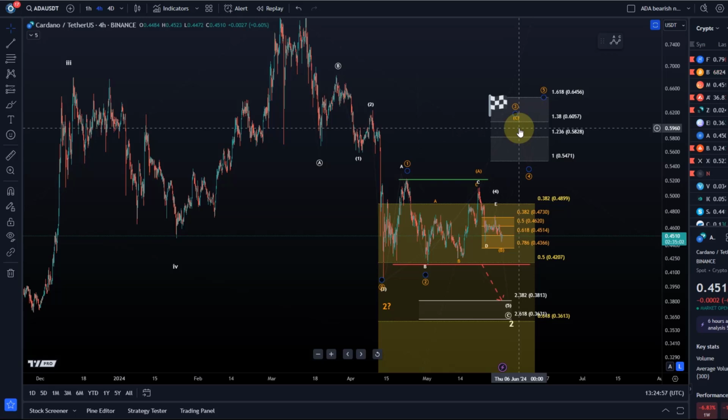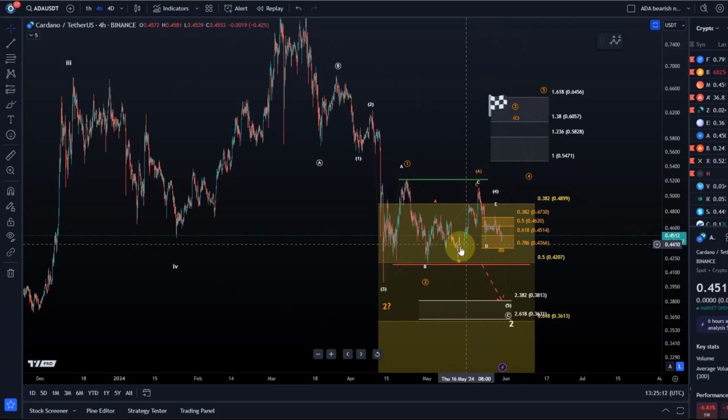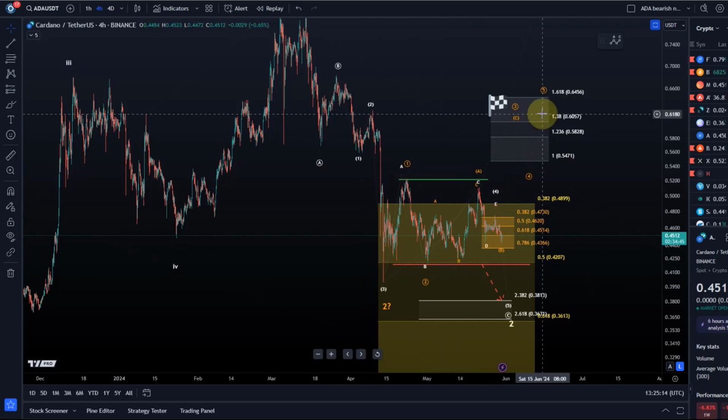However, there's just not enough upside momentum to really confirm that in any way. So therefore, I'm very skeptical about this. It's possible though, but we need more upside momentum to confirm that further. So what kind of upside momentum could that be?